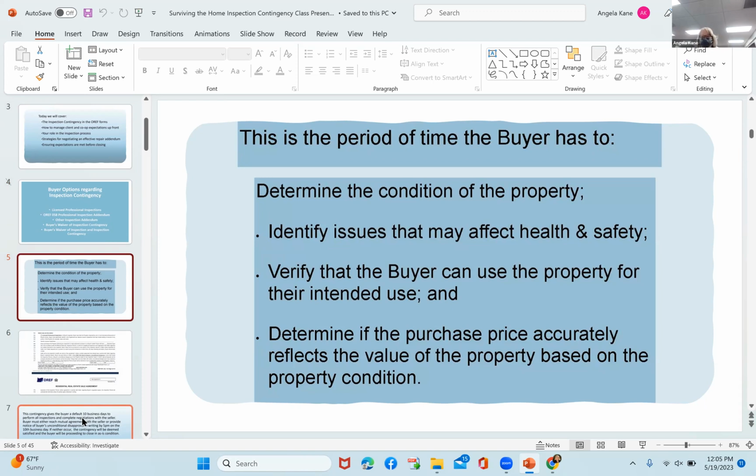To determine the condition of the property, identify any health and safety issues that they may be concerned with, to verify that the buyer can use the property for their intended use, and to determine if the purchase price accurately reflects the condition of the property and reflects the value of the property based on the property condition.